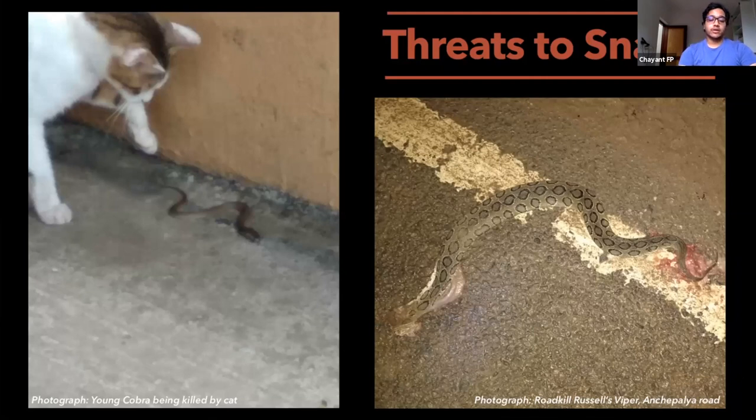A lot of snakes also get run over because they come onto roads to warm their bodies on cool evenings, and because roads retain a lot of heat, a lot of them come under the wheels of vehicles. So the image on your right is a Russell's Viper. You can see that beautiful pattern. That was quite a big individual, and I think it had been run over just a few minutes before I came across it.